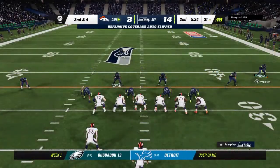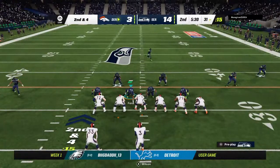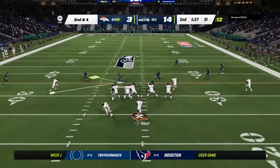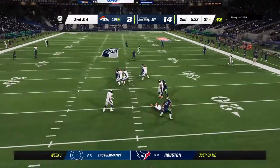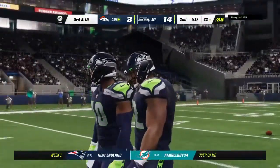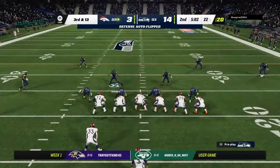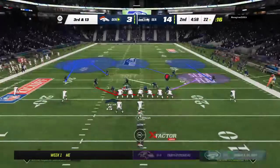They'll come up now 2nd and 4 from the 31. Here's Wilson to throw. Pressure comes. He's taken down by the Seahawk defense. Darrell Taylor got in there to drop him. If we go back to the last series, remember, their coverage allowed them to get a turnover in the last drive, a takeaway, and that helps contribute to a sack on this one.